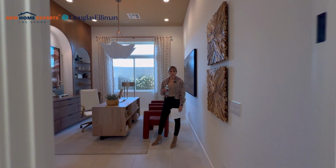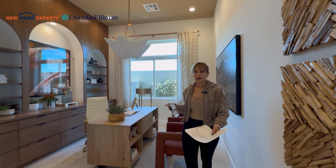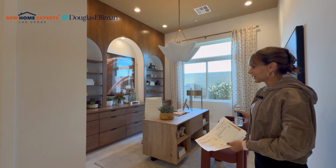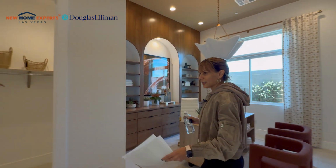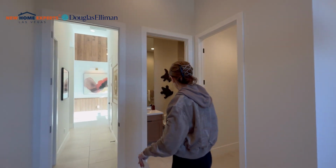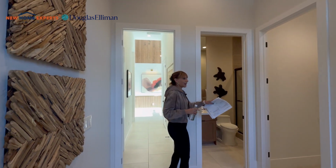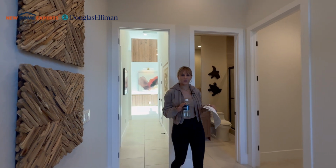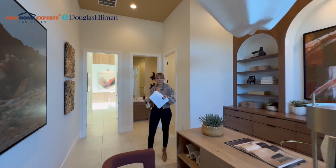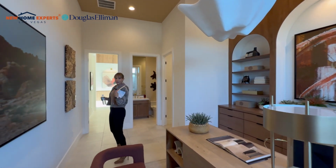Hey, so how cool is this? This obviously could be done as a bedroom very nicely, but I do love it built out as an office. What's nice too is that it would have its own bathroom here, and that is a 3/4 bath. So it does have a shower in here and a walk-in closet. Obviously this could definitely be done as a bedroom, but here it's an office. But take a look how cool this is.